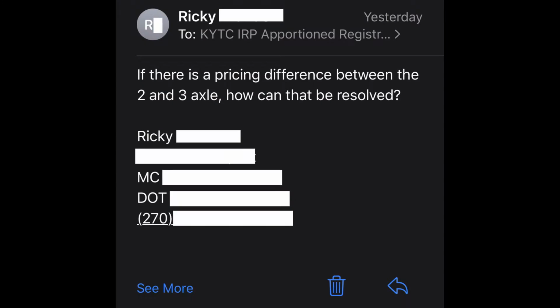Here comes the one that I'm concerned the most about, especially during this time. I don't know about anybody else that's in this transportation department, but this is the worst financial period that I know I've ever seen in my lifetime. I'm pretty sure we're all in the same boat there. If there is a pricing difference between the 2 and 3 axle, how can that be resolved?